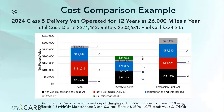Again, interest of time, I won't go into it too much here. You can take a look. You have the slides, but here's a cost comparison. You will see that the upfront cost, as I mentioned, is more expensive. But as you go on, the costs decrease a lot. You'll see here, conventional diesel, net vehicle cost, residual value is about $60,000. Fuel cost over that 12-year period, over $110,000. Maintenance, almost $100,000. Other costs, $10,000 or $11,000. Total over 12 years, $275,000.